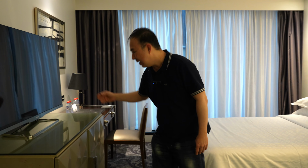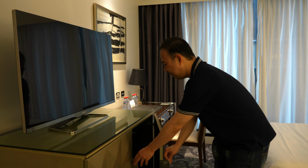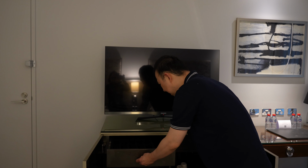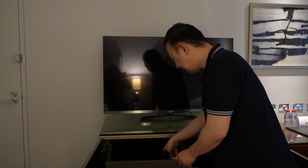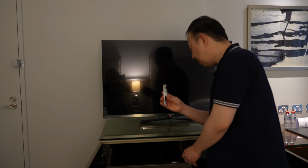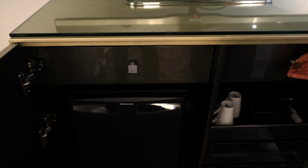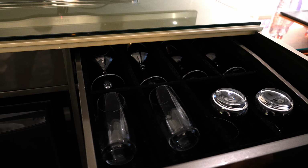Big TV from Philips. Under the TV, got two cabinets here. All right, this one has an adapter if you come from overseas. Water bottle opener. Some glasses here.